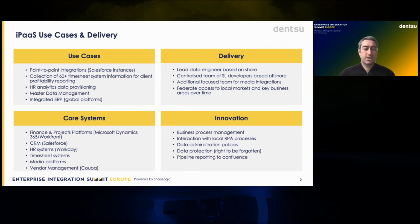HR analytics was another global function that was struggling to get its data into a consistent format. So we targeted systems like Workday, as well as other external systems to provide that centralized data to them. We set about a master data management program, looking at all of the key domains that needed to be mastered, identifying the systems that held that data, and starting that analysis and discovery. Right now, we're working on something called integrated ERP, and this is really starting to wire up all of our global platforms so they can communicate and share data. Integration and master data management are absolutely at the heart of enabling that program.